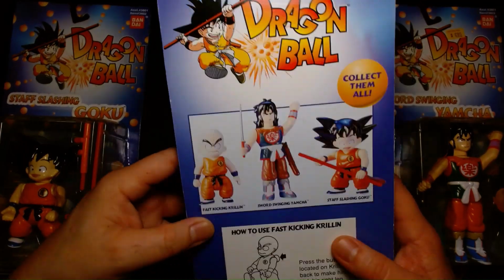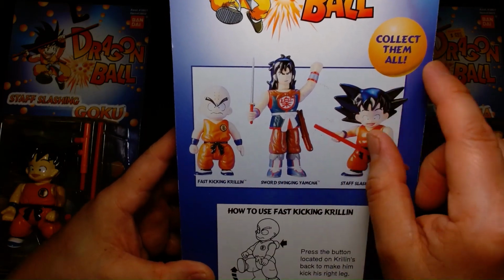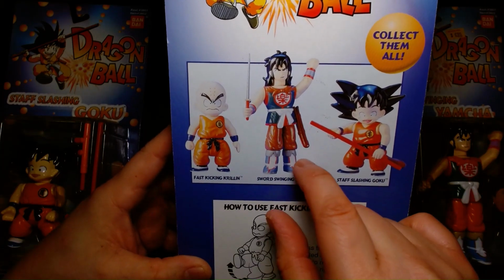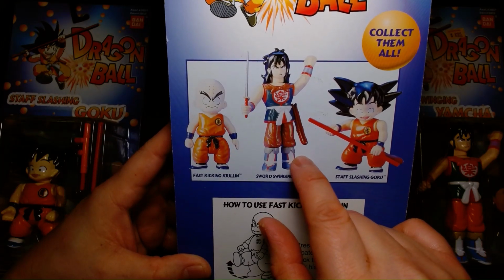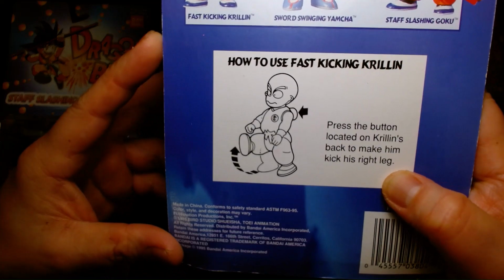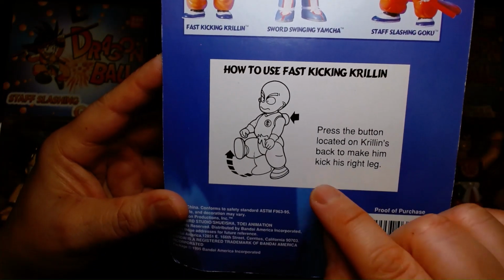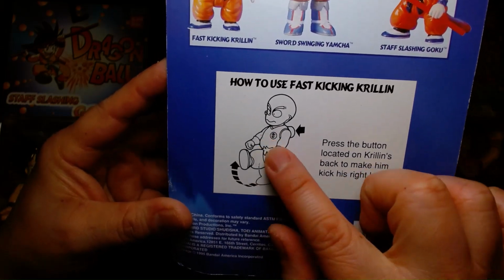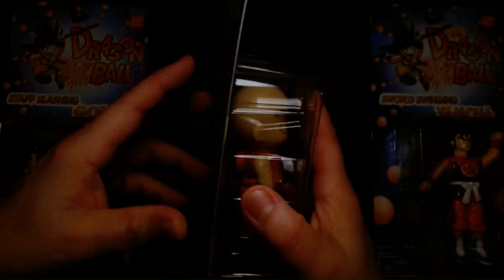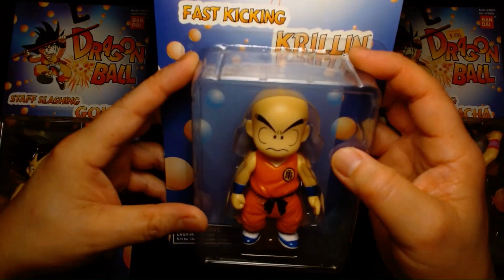On the back, we have the entire trio of characters. Collect them all. We have fast-kicking Krillin, sword-swinging Yamcha, and then we have staff-slashing Goku on the right. Krillin's play feature was pretty simple. You press the button on his back, and then it makes his right leg kick up and down. So it wasn't rocket science, but for me, I was just so stoked just to have Dragon Ball action figures.